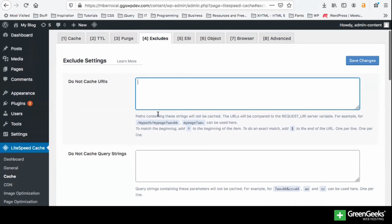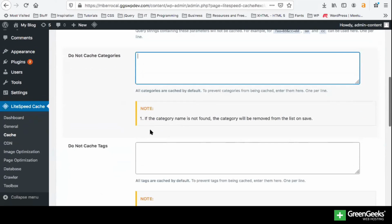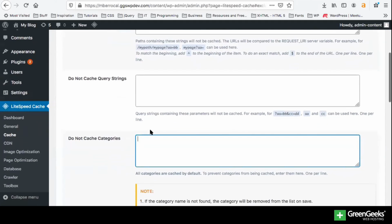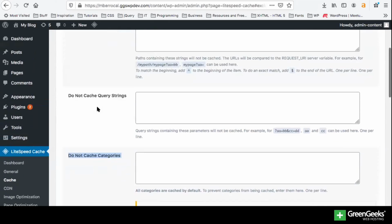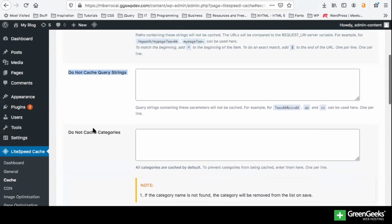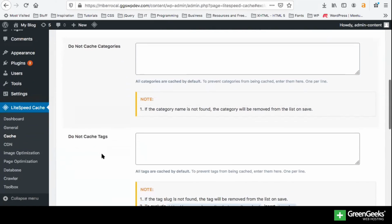So we put the URLs here. You can put query strings here if you like, and you can exclude categories, which I think is really cool, because some categories might move faster than others. It's up to you. I think this is a cool feature. I have not seen it in different plugins, or this one for that matter. I love this plugin because it gives me a lot of granular control as to what I want to cache and what I do not want to cache. And I think that from a development point of view, that is fantastic.